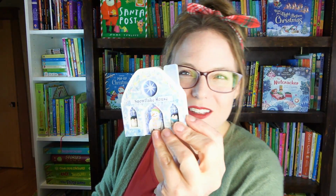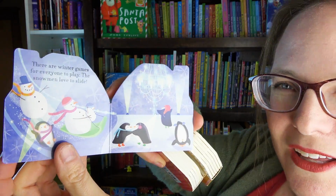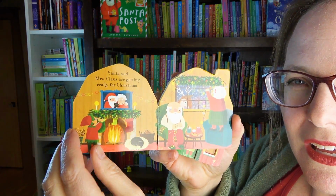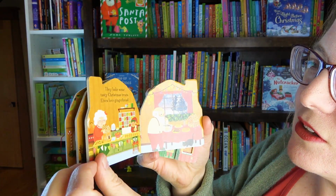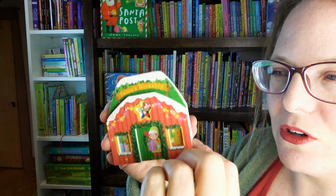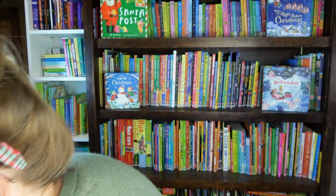So first we have this snowflake house. It's cute little pictures inside, and then there's little penguins. And next we have the gingerbread house. It has cute stories of, looks like Mrs. and Mr. Claus. And then a Santa's Workshop book with the elves inside. So these are so cute. I can't wait to pass these on as a Christmas gift this year.